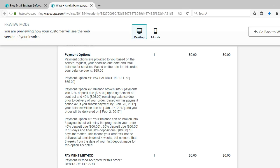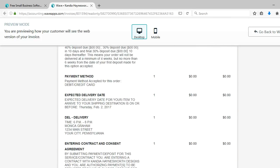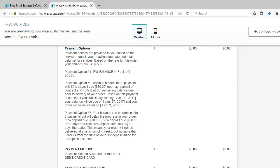If you remember, when the customer opens the invoice, they are going to have the amount due for the entire order, and they can make that payment for the deposit smaller, as long as the full deposit amount that's required is paid by that first due date. And then they can move on to paying towards the second deposit as well, as long as it is made by that second due date, and then the order will be shipped and delivered by the date that I am stating.